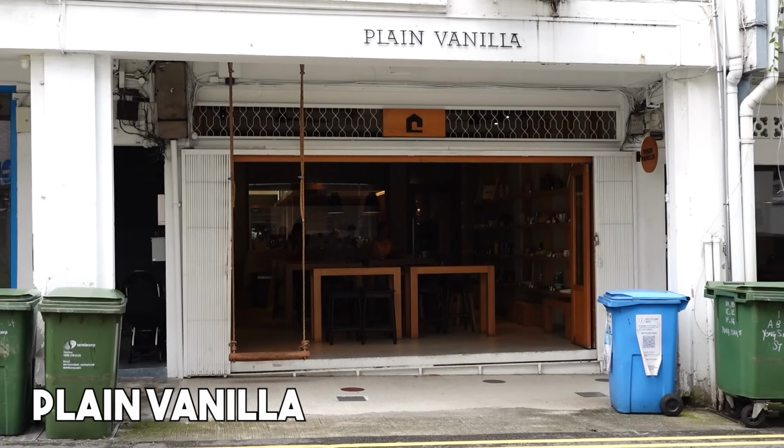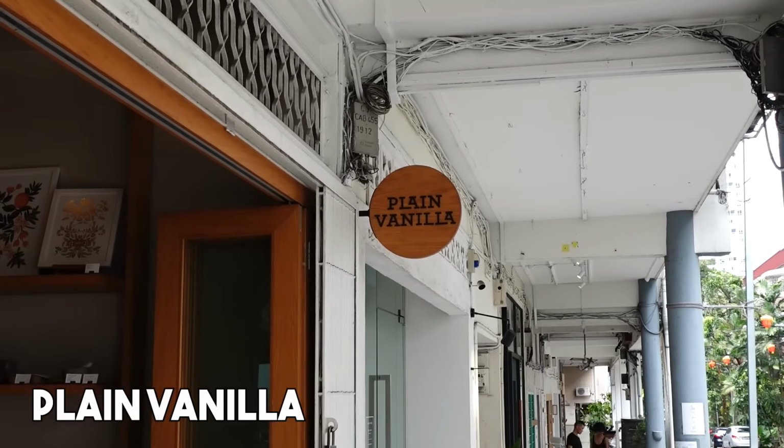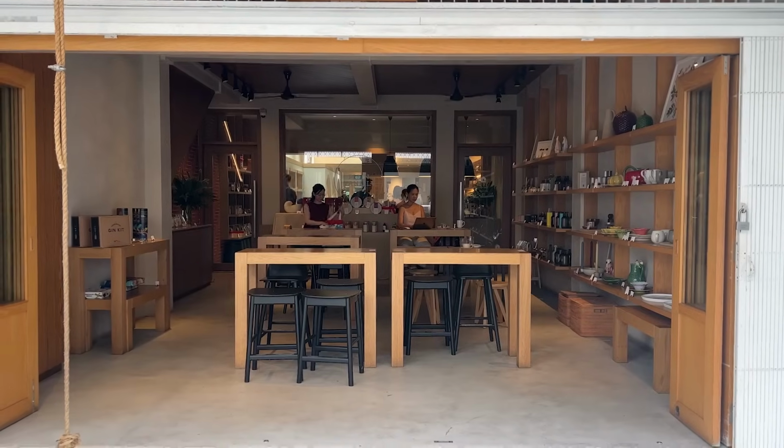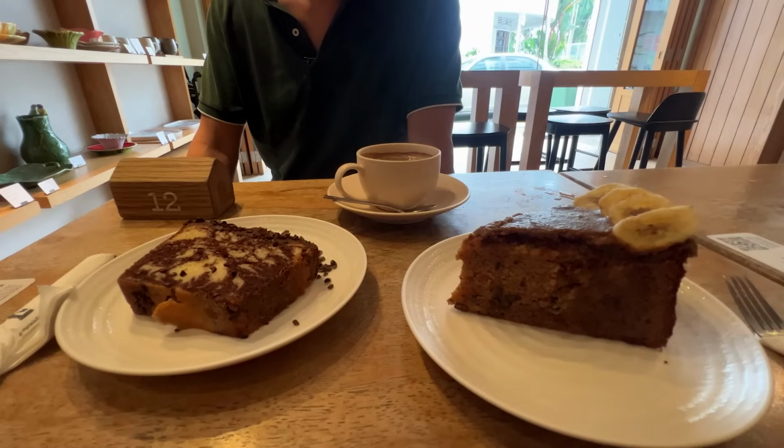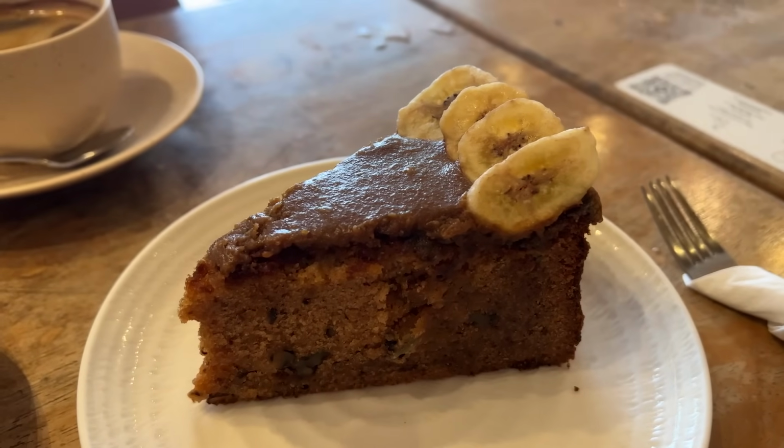So we just finished walking around the area. We stumbled upon this nice little cafe called Plain Vanilla. And it's perfect because we are kind of thirsty and it's perfect time for dessert. It's a really nice bakery, by the way, and there are several really nice bakeries in this area alone.